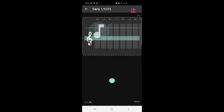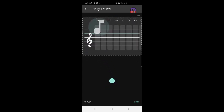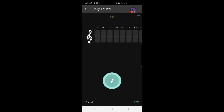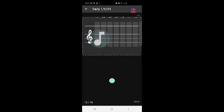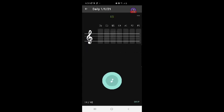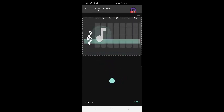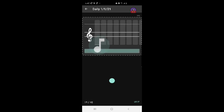D5. F, G, A, B, C, E5, F5, E5, A3, E, D, C, B, A, D4, D, C, E5, E6, F, G, A, B, C, C, E, D, C, B, A, F3, E, D, C, B, A, G, F.